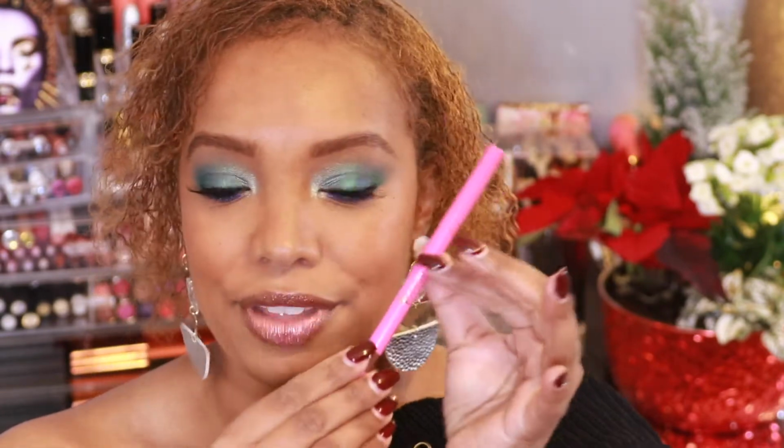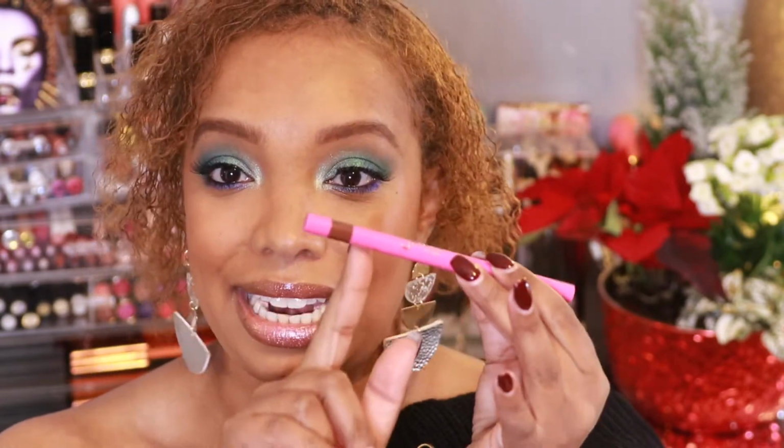They twist up, and they are so creamy. You can feel the outside of your lips in very well, or you could just draw in your lips so easily without the lip liner pulling. I love how it's the twist up top. I love the plastic packaging. It's pink, kind of reminiscent of their brand. They have the logo right here, and on the end they have it marked so you know what color it is.